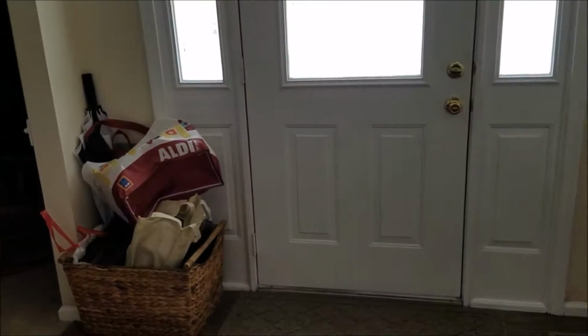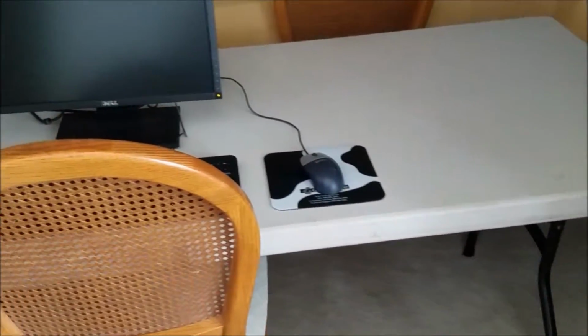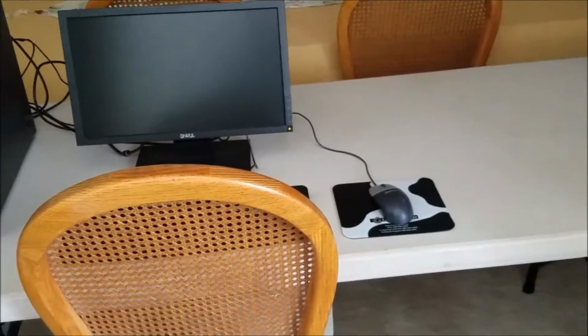All right, tubers, so I'm back home, and I just want to quickly show you what I've set up here temporarily. This is one of the fold-up tables we had in the shed. I guess this is about an 8 or 10 foot table. But I put it here so I could set up computers.